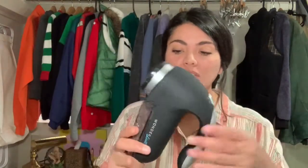So the main reason that I picked up this lint roller specifically is because it is cord powered, electric powered. It does have a spot where if you want to do batteries and be cordless, you can do that. But I love this. I have an outlet right next to where I work. If you've used a sweater shaver before that runs on battery, you know that when the battery starts to go low, your sweater shaver just doesn't do its job as good as it should.